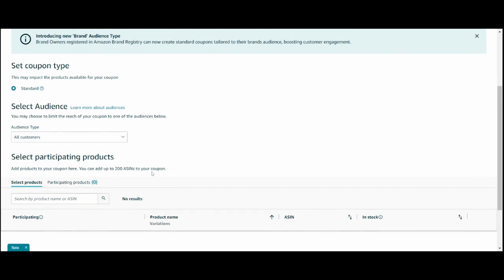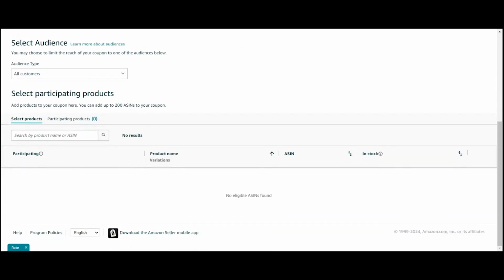After which, Amazon will simply ask you which amount of coupon you would like to create. By the way, creating a coupon code is free of charge. However, you will be discounting the product, so make sure you do your calculations.